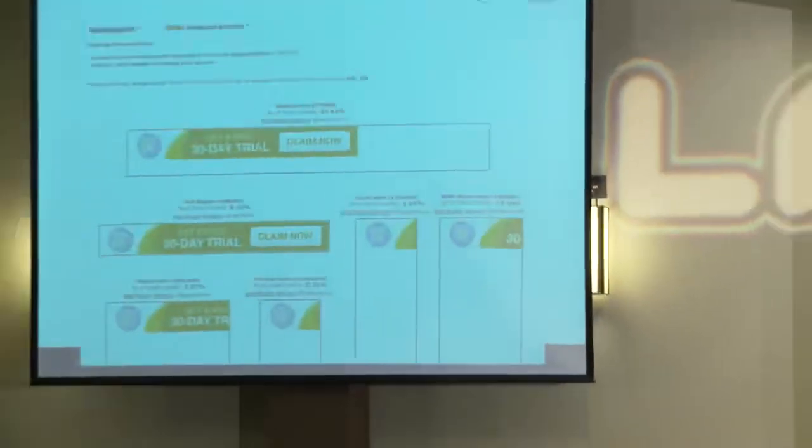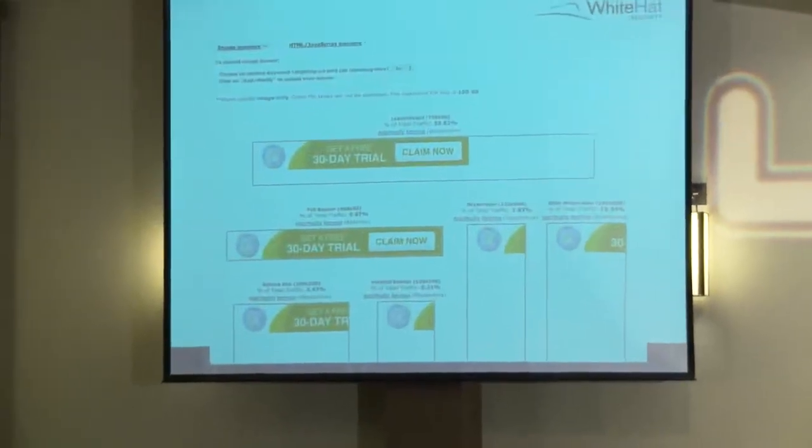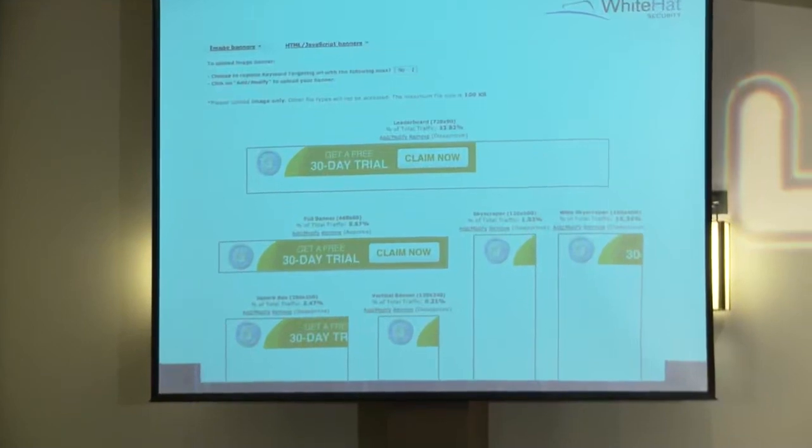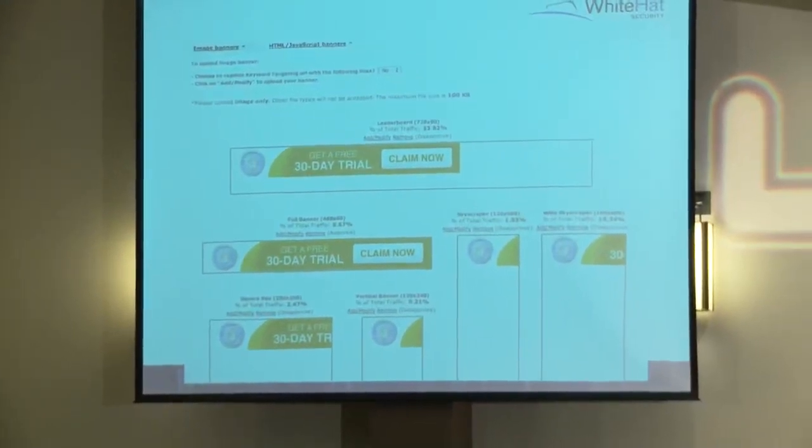So here's the ad that I picked. I just pulled this right off of White Hat's homepage. I was lazy. I was like, hey, here's your banner, whatever. But then I realized, a few hours after I was already playing with this, it doesn't say our name anywhere in it. I was like, oh, that's perfect. It just says, get a 30-day free trial with a lock.